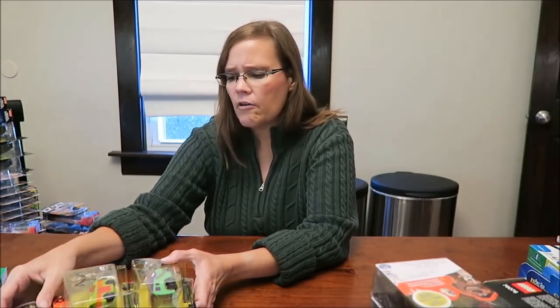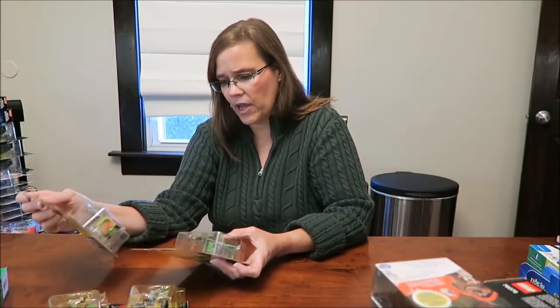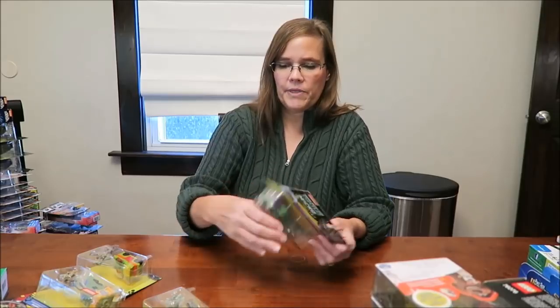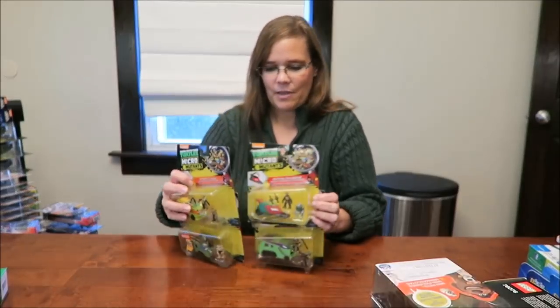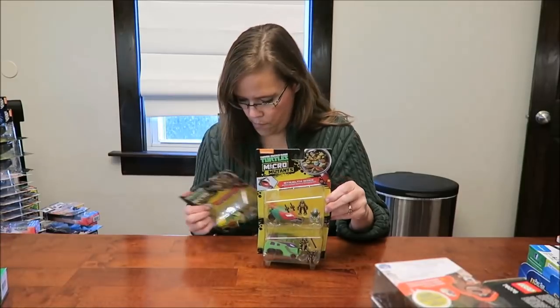We bought 4 of these Teenage Mutant Ninja Turtles Micro Mutants. We have the party van, the trash truck, the shell razor, and stealth bike. So, let me see how many of these I can show you at one time. Maybe 2, maybe 4. If I can show you all 4, I will.